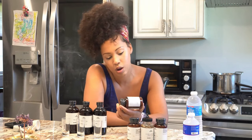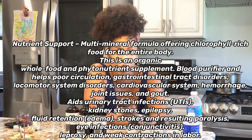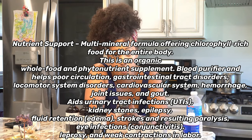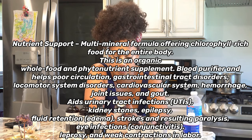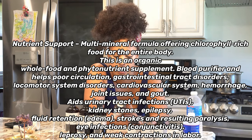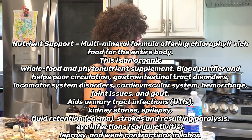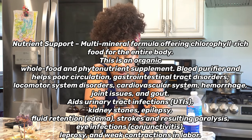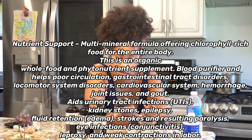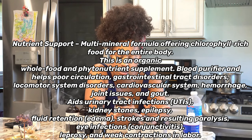So let's talk about this next one, which is Green Foods Plus. Basically, it's a multi-mineral formula, which has chlorophyll-rich foods for the entire body. It is also a blood purifier. It helps support circulation. It's good for the gastro tract. It's good for hemorrhaging, cardiovascular, and your locomotor systems, your motor skills. It's good for kidney stones, epilepsy, fluid retention, edema, conjunctivitis, and weak contractions during labor.